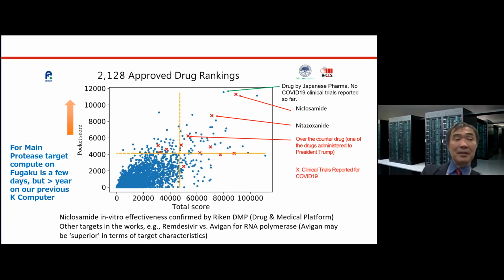So here you see the plot of the 2,000 or so drug candidates, existing drugs, repurposed drugs, as to their effectiveness. And you see that most of the drugs are not very useful, but there are several that are effective. And one of them is niclosamide that I showed you. This is already under clinical studies, but we're providing very strong scientific evidence that this would be effective, not just being empirically effective. And also you find that there are some that are very effective, but not under clinical trial in any country.